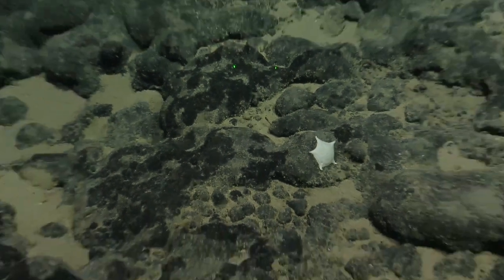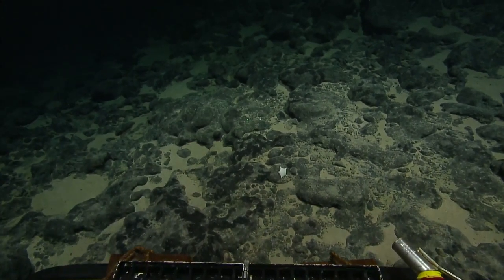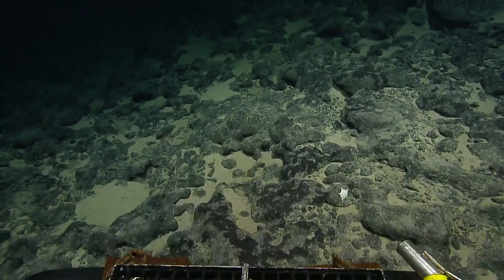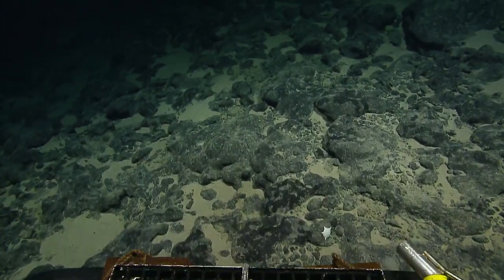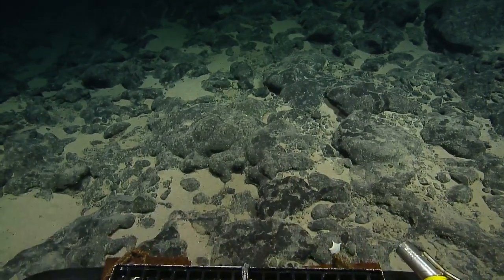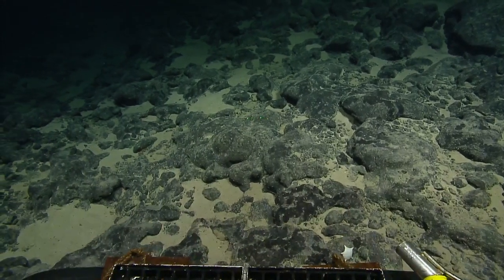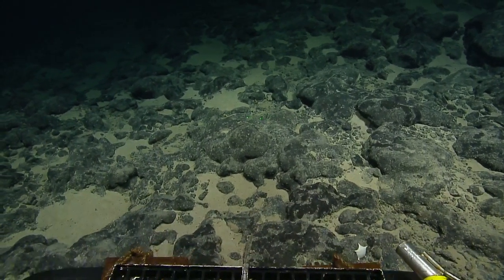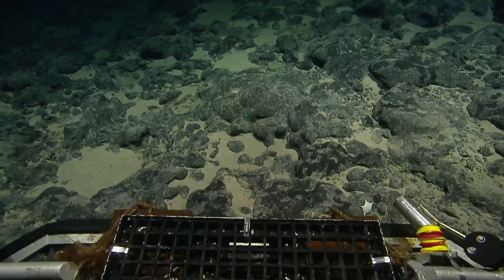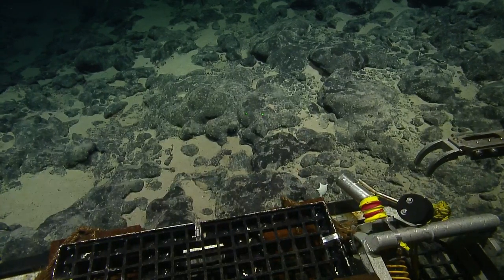Suction, definitely. It won't fit in the suction, I don't think, but we can suction it into a box. Okay. This is one of those depths that hasn't been explored that much, so there's a lot of new stuff down here. In our animal guide, this animal is described as Goniasteridae, a new genus.